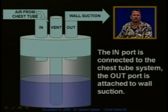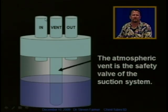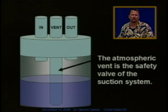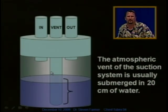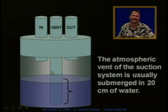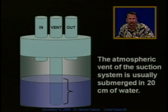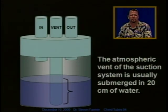All right, so the air comes into the suction control from the chest tube system, and then the wall suction is connected to the output. But notice there is a vent in the center, and this vent is also called the atmospheric vent. It's also called the safety valve of the suction system. The atmospheric vent of the suction is usually submerged in 20 centimeters of water. All right, don't confuse this with the water seal. It's not the water seal. It's the suction control that's submerged in 20 centimeters of water.